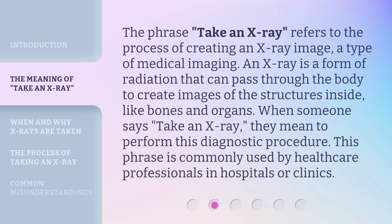The phrase, take an X-ray, refers to the process of creating an X-ray image, a type of medical imaging. An X-ray is a form of radiation that can pass through the body to create images of the structures inside, like bones and organs. When someone says, take an X-ray, they mean to perform this diagnostic procedure. This phrase is commonly used by healthcare professionals in hospitals or clinics.